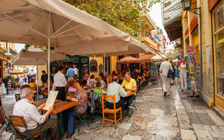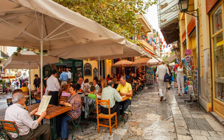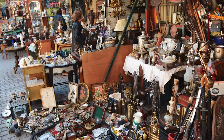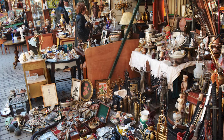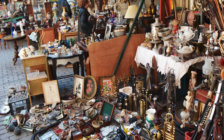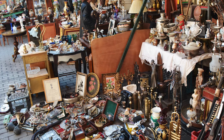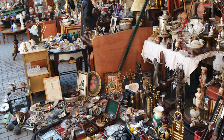Sure, you'll pass by some typical touristy shops at first with their knockoff t-shirts and sneakers, but keep going and you'll uncover the real gems. The flea market really kicks into high gear on Sunday mornings, when vendors spill out onto the streets with their makeshift stalls. And hey, if you need a break from all the browsing, there are a few cafes where you can sit outside, sip on a cold drink, and watch the excitement unfold as fellow treasure hunters scour the market.